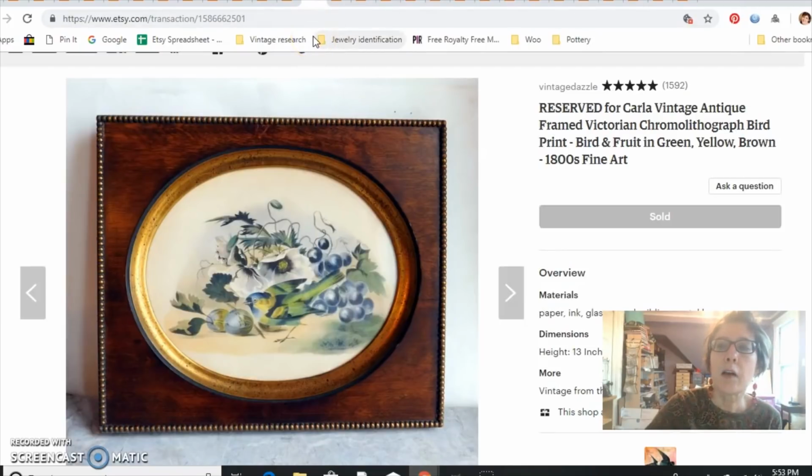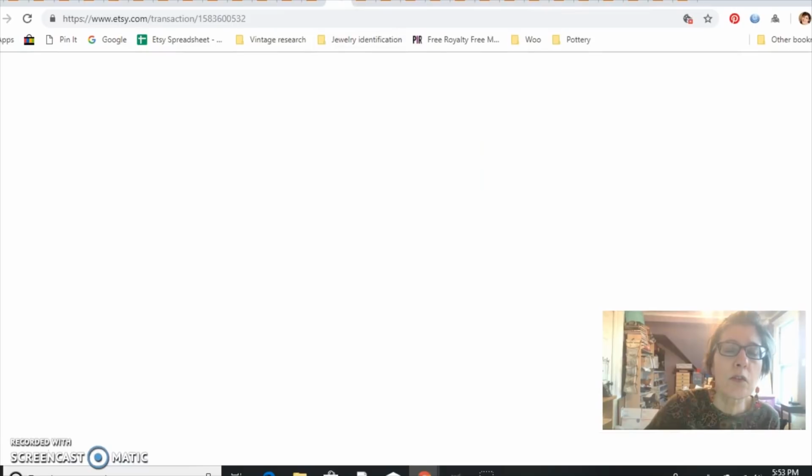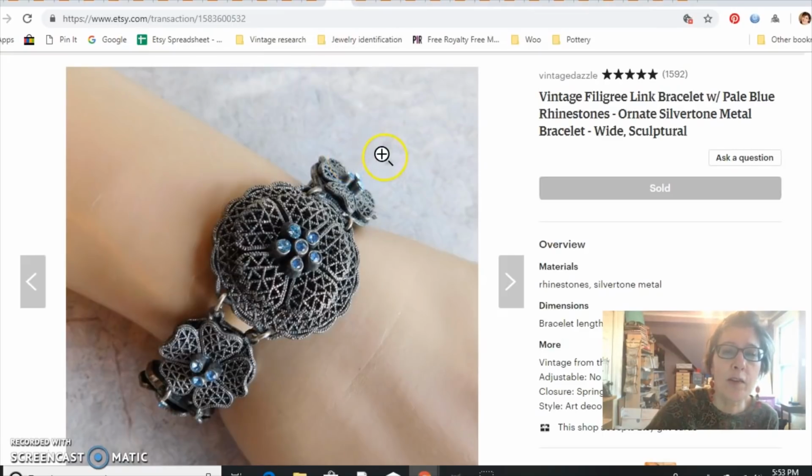And this is a Victorian chromo lithograph print of some birds and fruit. And I actually had 2 of these. They were complementary. They went together very well as a pair. I did sell them separately, but one person bought both. I was happy to see that. I paid $6 a piece for these at the rummage sale at my mother-in-law's. And the frame, it was so beautiful. These weren't signed or anything, but they were just so nice. I got $100 for each of them, so turned $12 into $200. Very nice. And I got to enjoy them for a while before they sold. So they were hanging in my living room for a while.